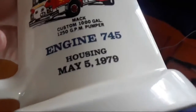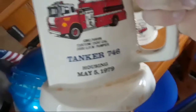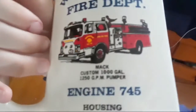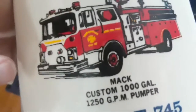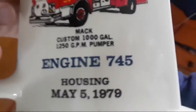We also got a Mack engine 745, housed on the exact same day as this. We have both from the same day, but I don't think any of these units ran with Lower McConkey, and if I zoom the camera in, it looks like it does say Lower McConkey on there. Hmm.